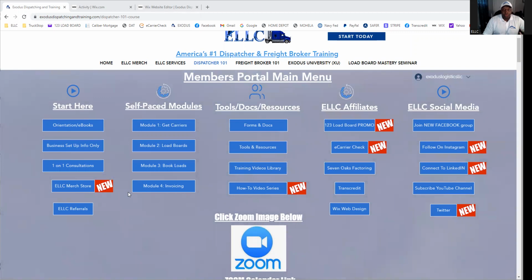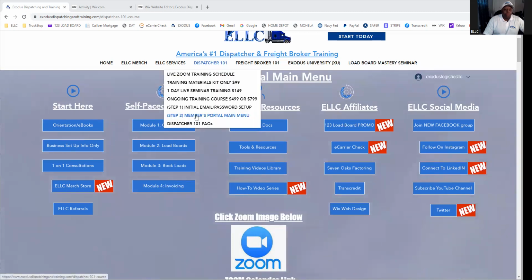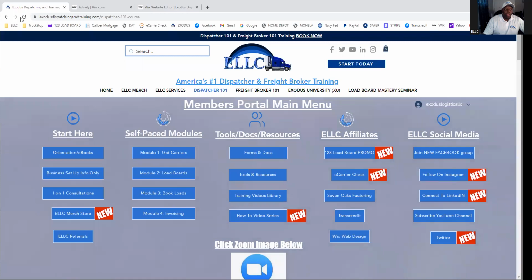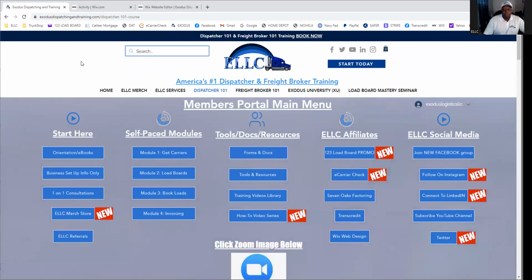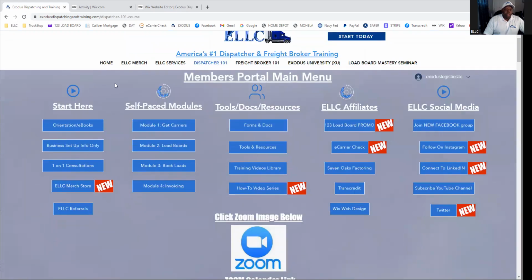But when you first enroll and you go through the initial email and password setup and you get approved for back office main menu access, this is what you will see once you get approved and you click on step 2, members portal, main menu. You come to this screen here, and this will pop up as such.